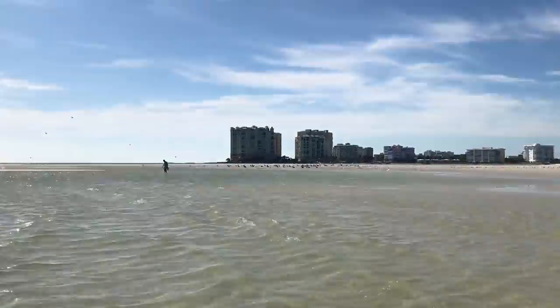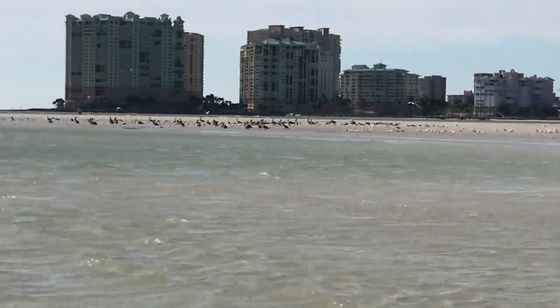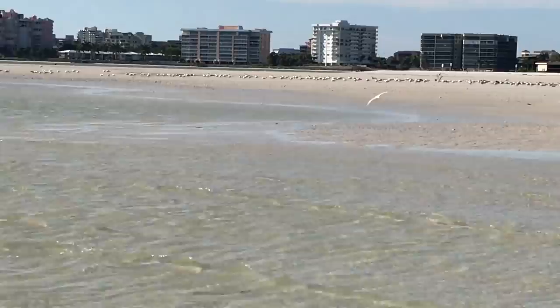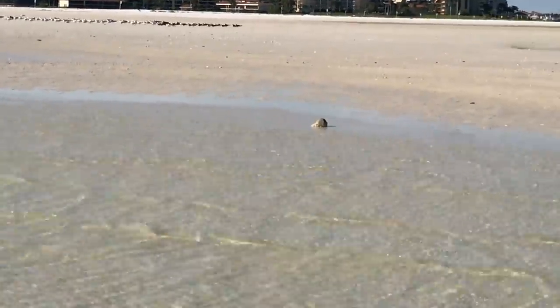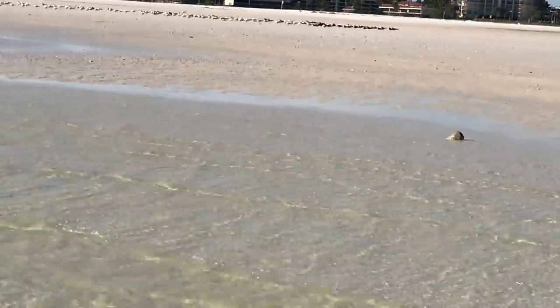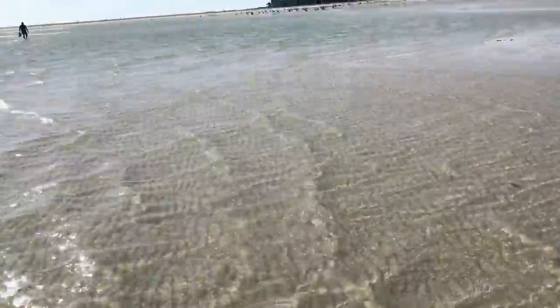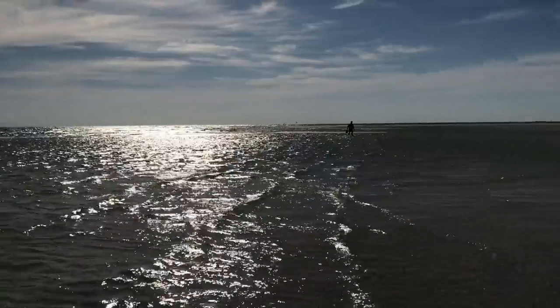Look at all the birds. Can you guys see them all hanging out on the beach there? If you're a bird watcher, like if you enjoy looking at birds, make sure you bring binoculars with you, because there are so many different species of birds, and sometimes you'll find some uncommon species. You'll find those roseate spoonbills, which we love. We love to see those. They're pink, like flamingos. They're so pretty. And it's just beautiful out here.